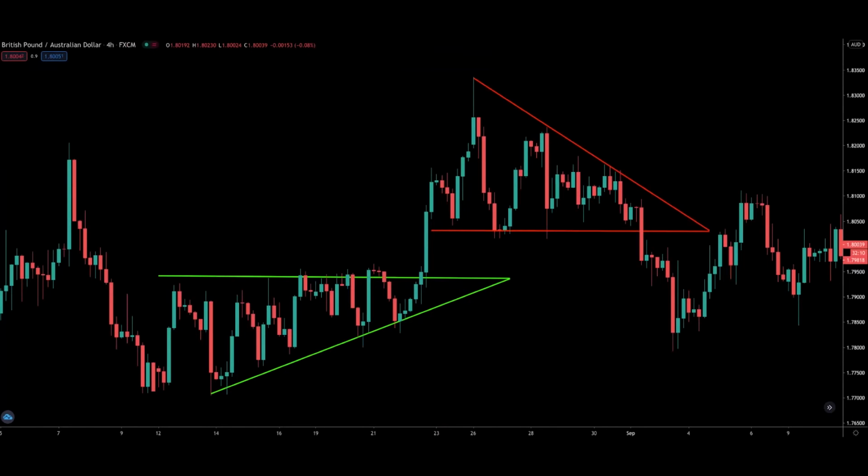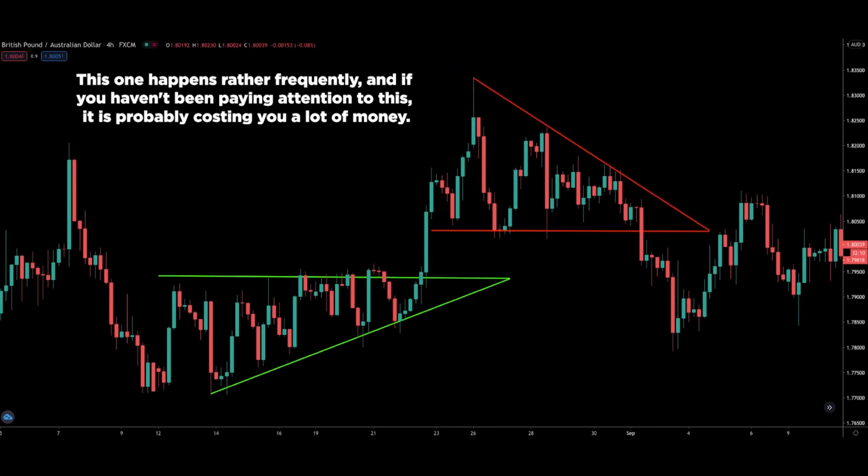Now moving on to the second scenario. This one happens rather frequently, and if you haven't been paying attention to this, it is probably costing you a lot of money. So pay close attention and keep watching.